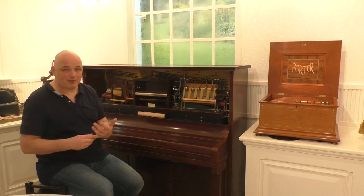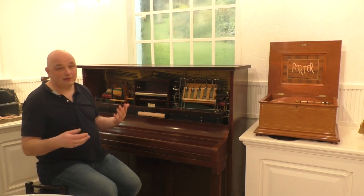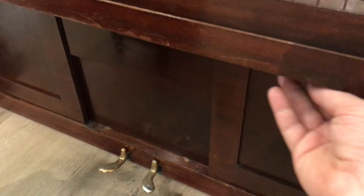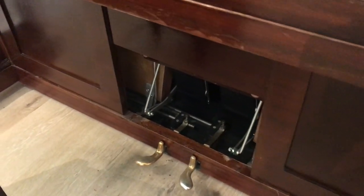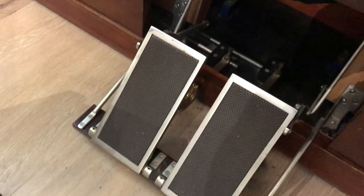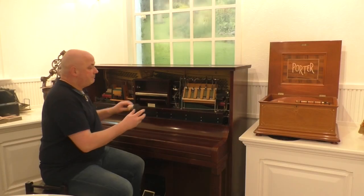And it has to be powered by something. And in this case, it's powered the old-fashioned way, which is with your feet. These pedals, they fold out. And all you have to do is push them, and well, the whole thing works automatically. Let me place in the roll.